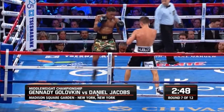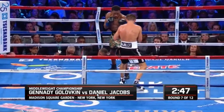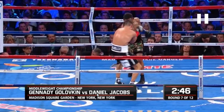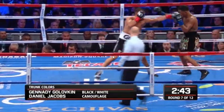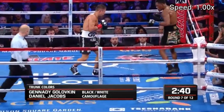Usually when Danny Jacobs throws a punch, he throws it hard, and then it gives Golovkin an opportunity to react to the next punch. But here, he throws a sweeping left hook. Boom. Actually, a jab first, sweeping left hook, and then bam, a right uppercut. Brilliant. And then controls him on his way out with the jab. That's real boxing. You know, he's starting to come into his own, be comfortable fighting Golovkin, and he did a really good job there.